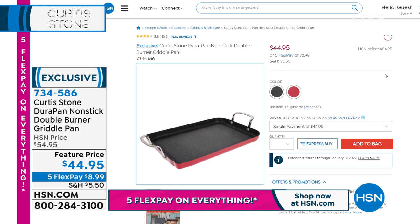I also own this one. Can you tell I have a Curtis Stone kitchen? It's the non-stick burner pan. And what I love about this one is it is a perfect platform for my pancakes. At least once a week, I do love a big pancake breakfast, but you can also do your bacon. You can also do your omelets. It's a double burner griddle pan, which means you literally set it right on top of two different burners and you get that nice giant space. So you really get to expand the space that you get to cook. So you're gonna love that. It's all done in his famous nonstick.